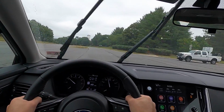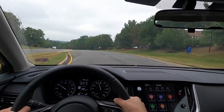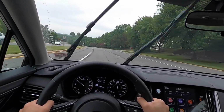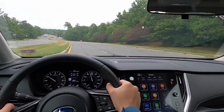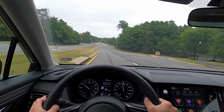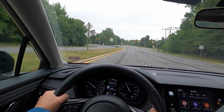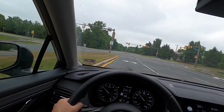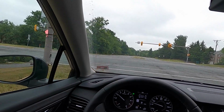But overall, this thing rides well. It is well insulated from the outside world, but comparing this to $40,000-$50,000 vehicles, there is a little bit more road noise and a little bit more wind noise, but that's to be expected. This is a very affordable vehicle at $30,000. Once this light turns green, I'm gonna give you guys a little mild acceleration as we pull off to the left. As soon as this light turns green, we'll get up and go.